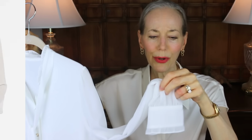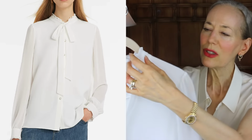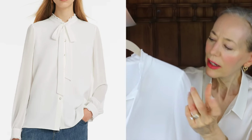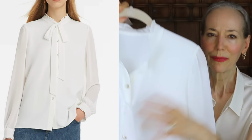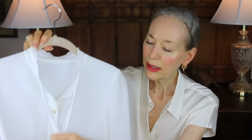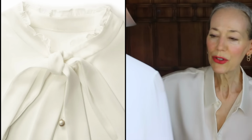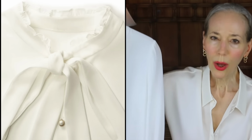If you want, you can even roll up the sleeves, but the sleeves with the ruffle cuff are so pretty down as well. If you roll up the sleeves, you still have the pretty ruffle detail here, and of course the tie neck. You don't need to tie this in a bow. You can leave it like this loose, or tie it in a low bow, or tie it up here in a bow.